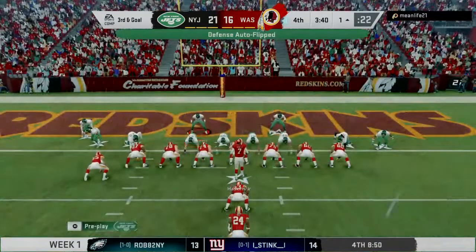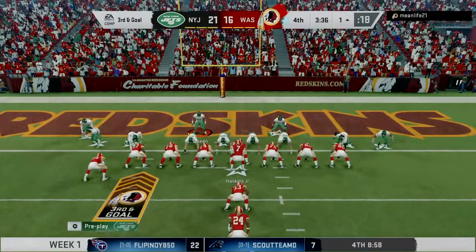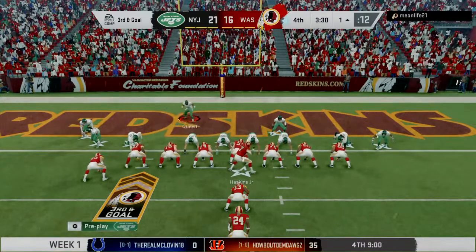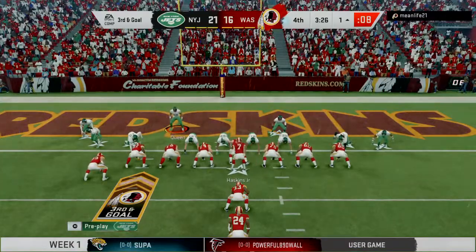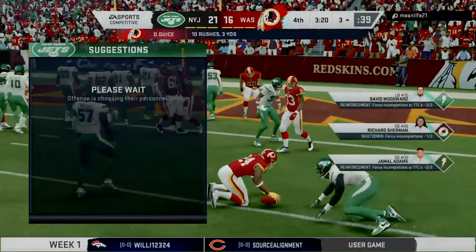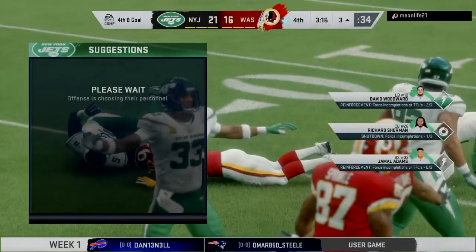Here we go, 3rd and 1. Gut check time on both sides. Check 43. Hey, check 24. Watch 24. They run with Geis. Boy, no chance as he was met and dropped behind the line there. 4th down now after a loss of 2.